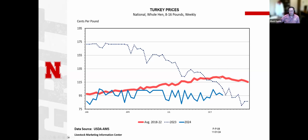As I mentioned, during 2023, we had a lot of that highly pathogenic avian influenza. A lot of our turkeys were dying, and we had to depopulate them. So they were really, really expensive at that time. Then as we started to rebuild those flocks, prices started to fall.